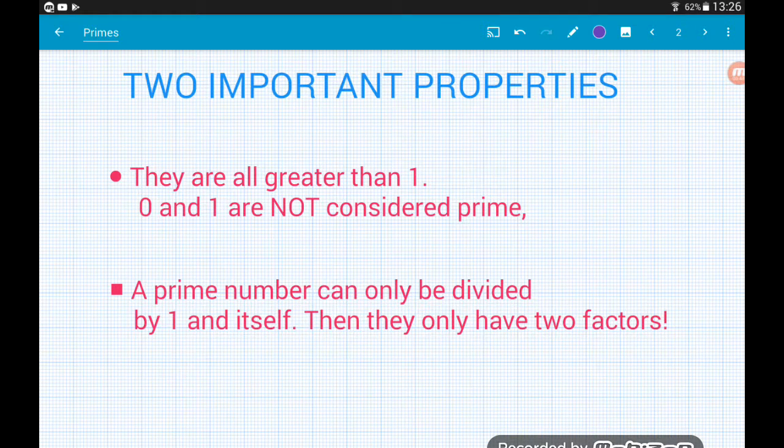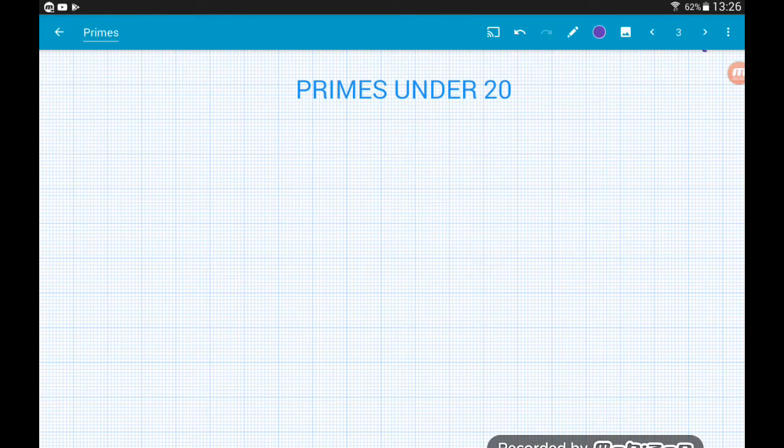So let's take a look at some. We'll write down all the prime numbers under 20. So our first prime number is 2. Now 2 is quite a special prime in that it is the only even number to be prime.